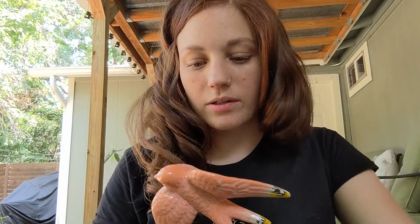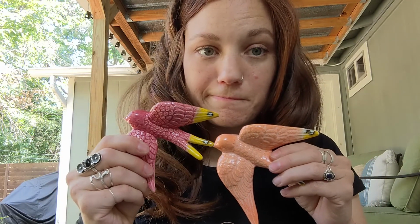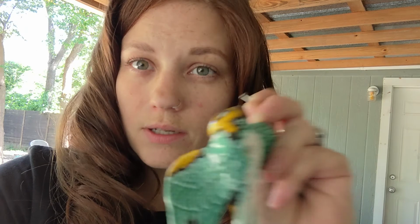Isn't that pretty? I think this is the big one. Yeah, this green one is small. So, like this. So they're actually super simple to put in. I've got these nails, and then they just go right into their little butt. Well, their backside.